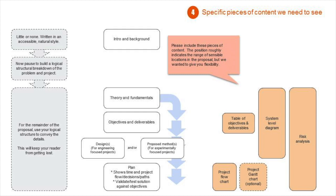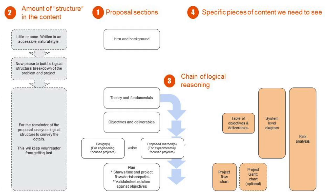And we're calling this optional because the flow chart is really going to supersede it. We just find the flow chart is a lot more useful when we have so little time for these projects and so many of them running in parallel. And the location of these in this diagram here indicates their position. Obviously we're a bit flexible here, but this is a decently strong suggestion of where they should lie in the chronology of the proposal.